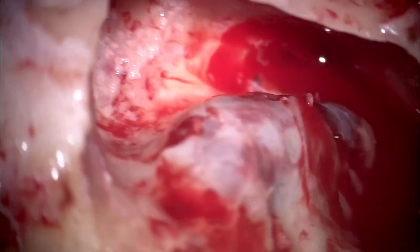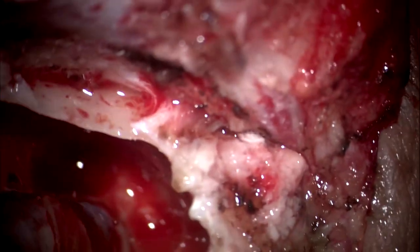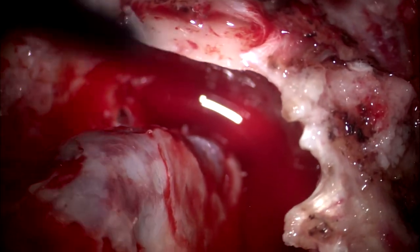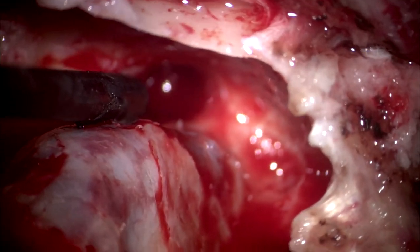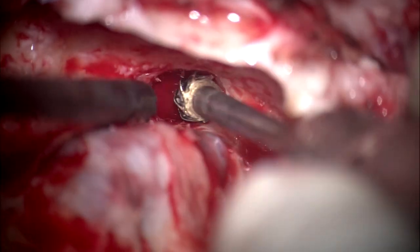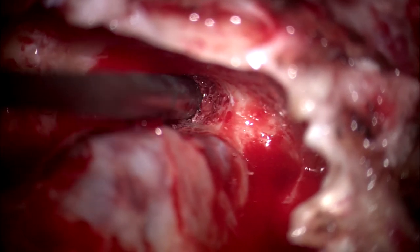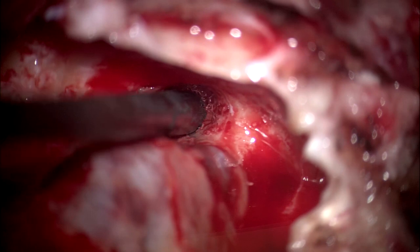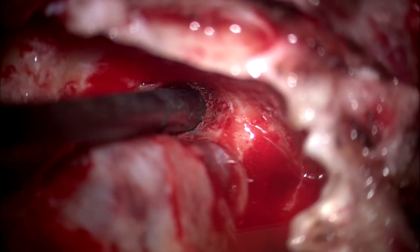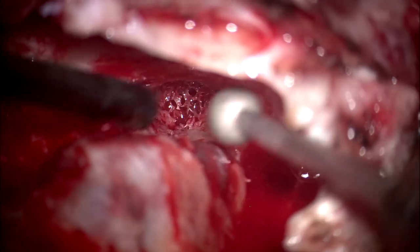The definition of the retrofacial recess, the limits of the retrofacial drilling is? Inferior to the posterior canal, in the retrofacial region. See the retrofacial region? The facial nerve is lateral there. The limits of the retrofacial region, below and above, we have to define. Below is going to be the jugular bulb. And above, for the retrofacial drilling, is the inferior edge of the posterior canal.